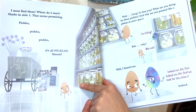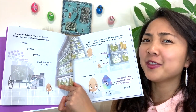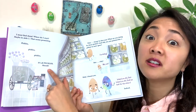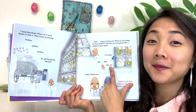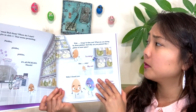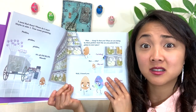Lots of pickles. Wait, was there an egg hiding in the pickles? I think there was. Pickles, pickles, pickles. It's all pickles. Sheesh. But wait, do you see one of the egg friends here, my friends? Wait, Greg, is that you? What are you doing by those pickles? And why are you painted like a galaxy in outer space?